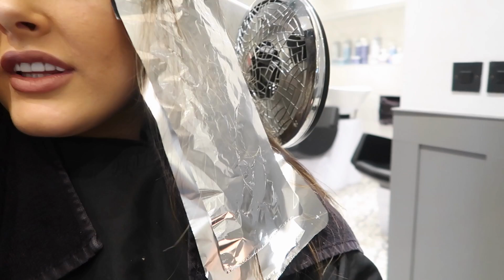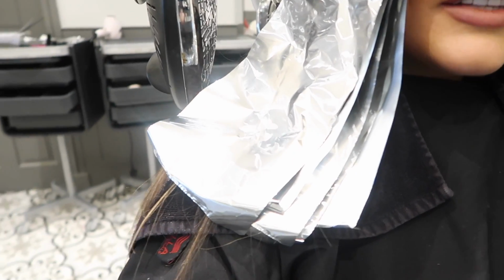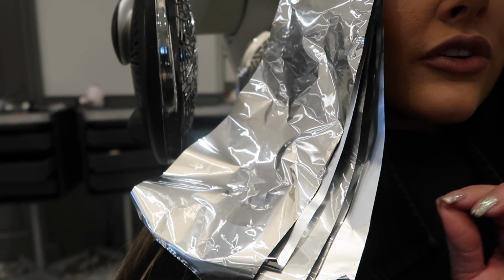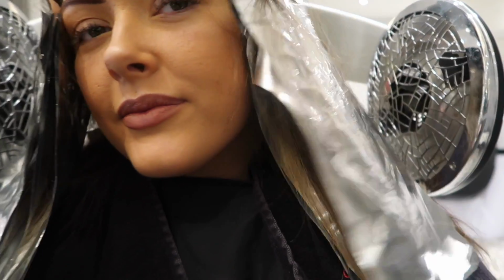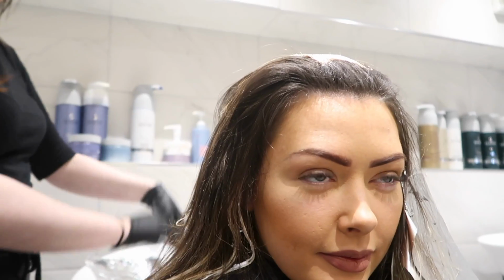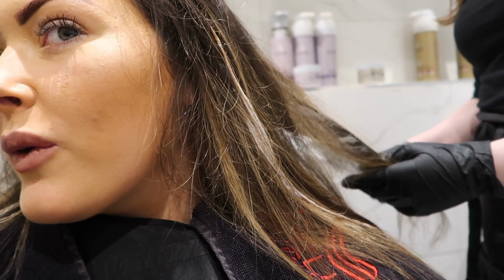All my foils are on and I'm just popped under this heater for 20 minutes to help speed up the process. We've just done small bits of highlight and it'll give a nice difference between what I've already got, so we'll have loads of different wee shades. But you can really see the colours left today. I think because I've already had blonde in it, it just goes really, really quickly.